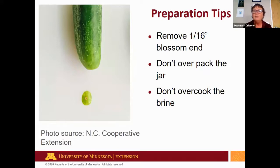And then when you make your pickling brine, we'll talk more about the ingredients that go into that. But when you make your pickling brine, do it according to recipe and make sure that you heat it on the stove, just bring it to boiling just before you need it. You don't want to overcook your brine, because overcooking can actually change the acid level and lose its ability to keep those pickles safely stored.